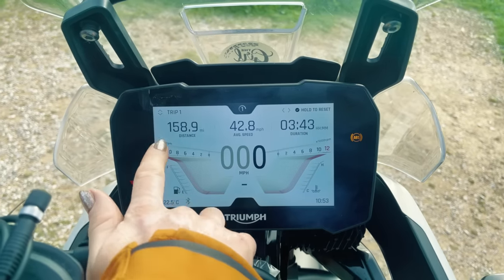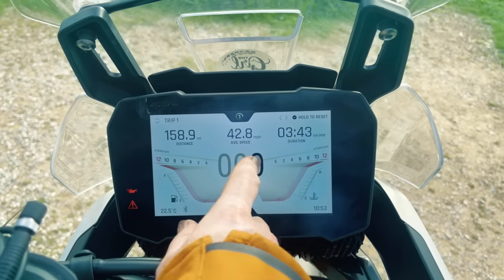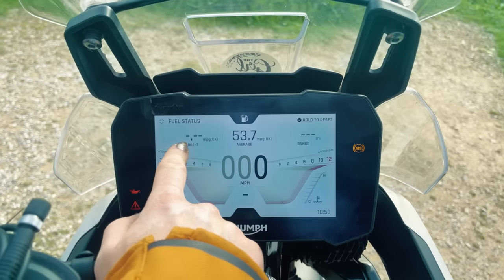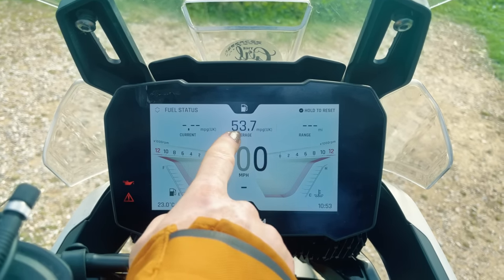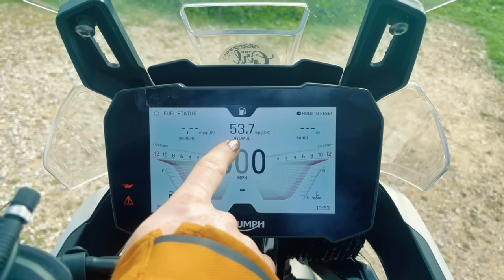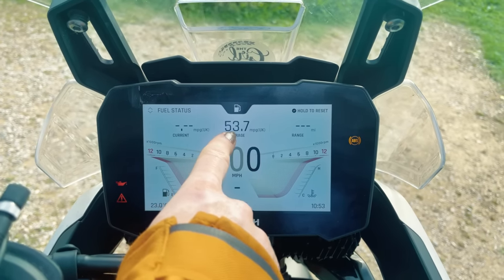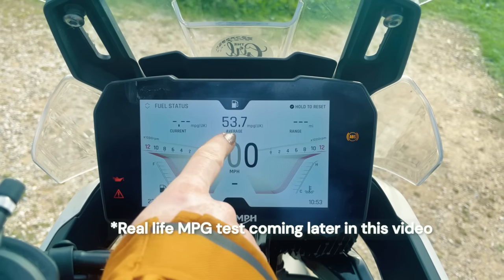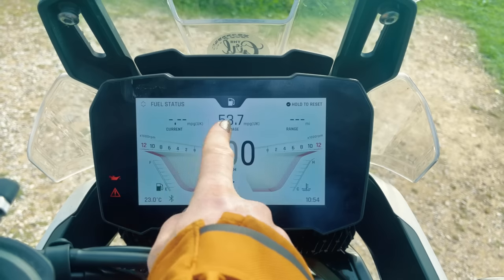There's lots of different options on the screen. So we've got distance, average speed, duration, so that's your current trip, how long you've been riding. You've got your current MPG, obviously we're stationary so we haven't got any. We've got our average. Now, the Triumph spec says this bike is going to do 54.9, I think, miles per gallon. So actually, we're getting 53.7. We've done a mix of motorway and B road, really. So that's actually pretty good.